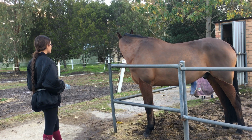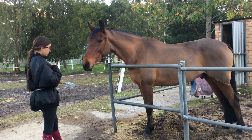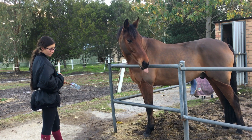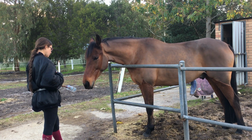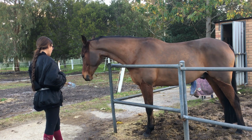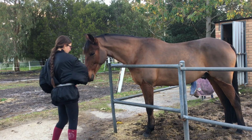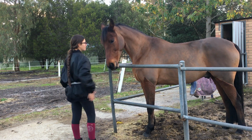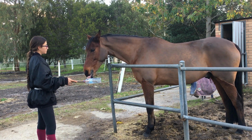So actually it's very good that he's offering this behavior when he's confused, because as opposed to him rearing or doing some other extravagant trick, if I'd taught him that first, he just puts his head away from me, which is very safe for both of us, and it's just much better than him rearing or doing some extravagant trick which could get us both in danger. So just be mindful when you first start training your horse that the first thing you train them is something you won't mind them doing often if they're confused or stressed.